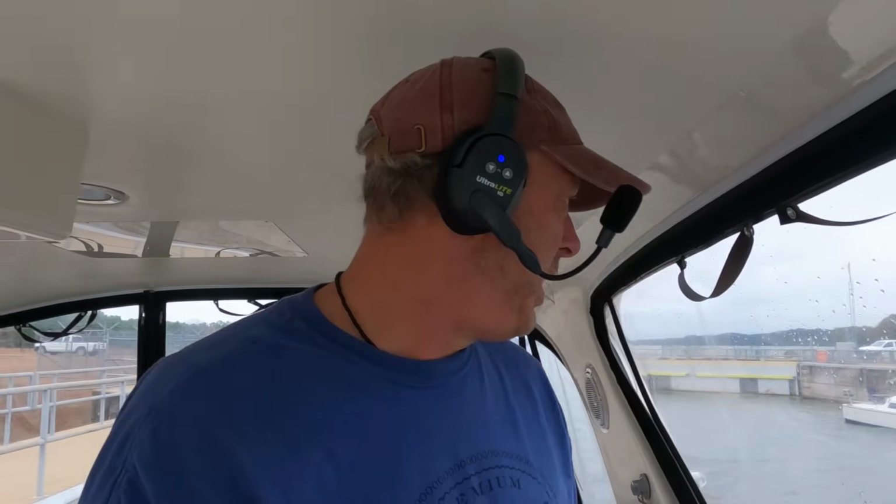Second lock of the day. We're at the Wilkins lock and there is still eight in our group. Couple of loopers, looks like a sailing catamaran, and we are dropping another 30 feet.